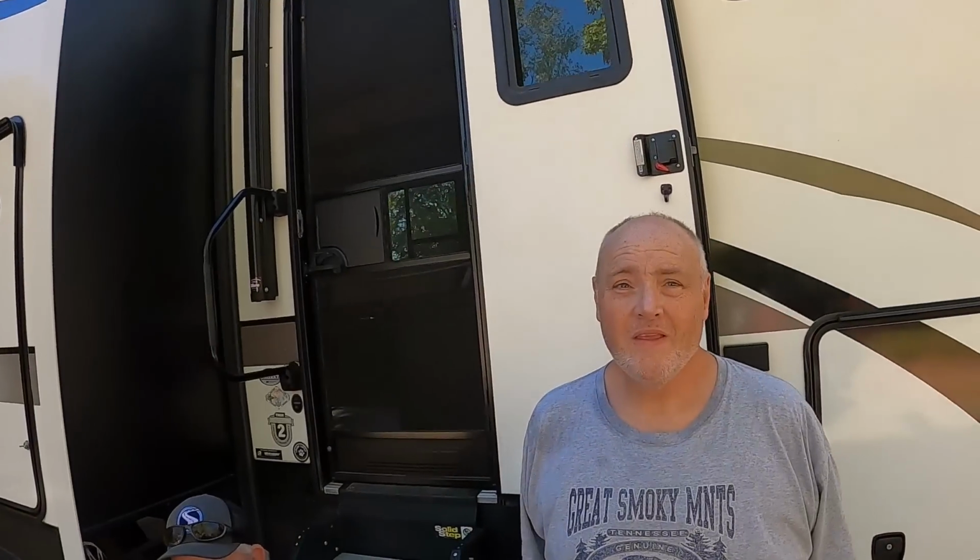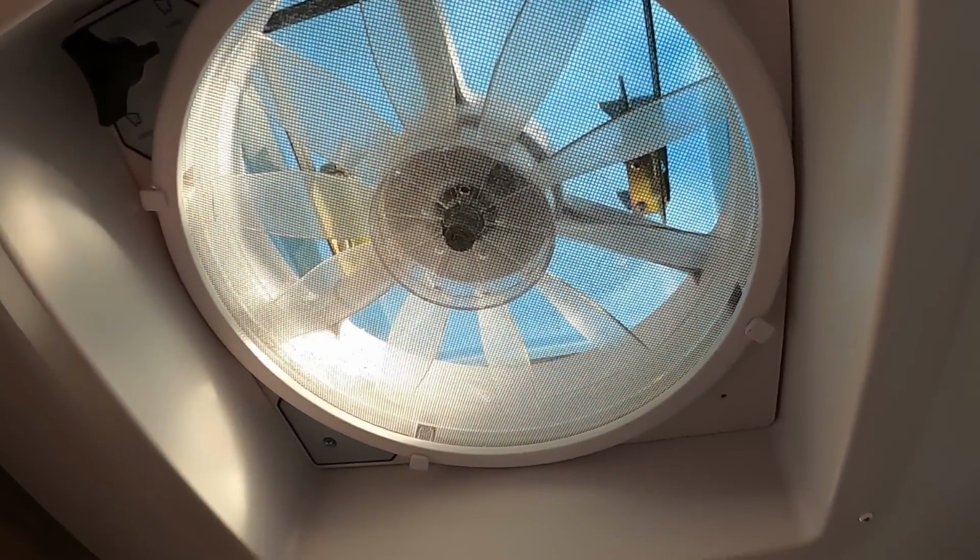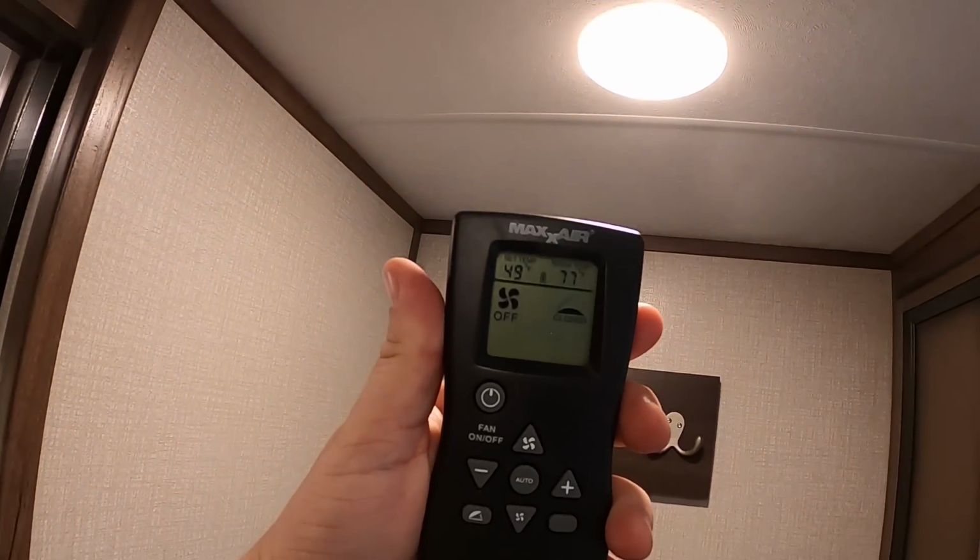What problems have you been having with your RV right now? Well, my fireplace has stopped working. The fireplace stopped working? And the Maxx Air fans have stopped working. Both of them or just one? Both of them. All right. So we need to figure out why the Maxx Air fans don't work and why the fireplace suddenly stopped working. That'd be great. So Mr. Thomas has these Maxx Air fans in his bathroom and his living room, and they have these remotes right here.